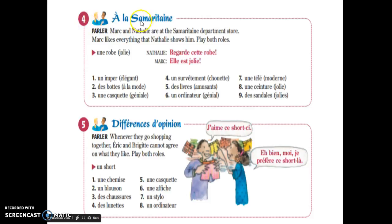So, section 4, à la Samaritaine. Mark and Natalie are at the Samaritaine department store. Mark likes everything that Natalie shows him. Play both roles. So let's look at this. Une robe, une jolie. So Natalie would say, regarde cette robe. Okay, robe, une makes it feminine. Mark would say, elle est jolie, elle, because it's feminine. So what would you do with an imper? You would say, regarde cet, C-E-T, imper, because imper begins with a vowel sound. You dig? Practice those so that you know them ahead of time and you know masculine, feminine, etc., plural.